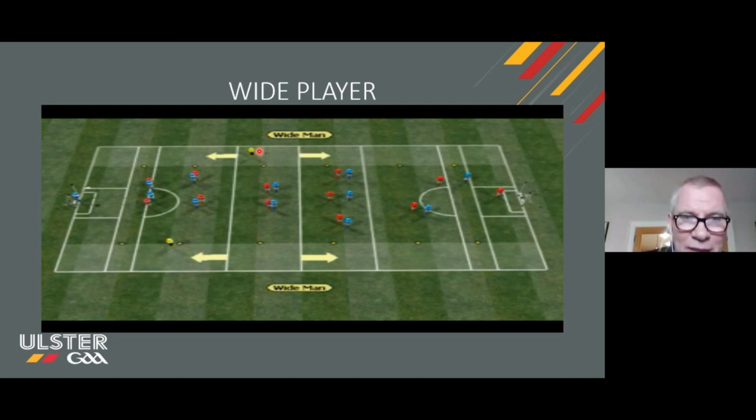And whichever team plays it to this wide player, he or she has to play the ball back to the team who played it to them. Likewise on this side. Now, if the red team's coming down the field here, you could have them play it to this player, play back. You might have to use both wide players before you can score. So you have to go wide here, then you have to go wide here and get it back before you can score.